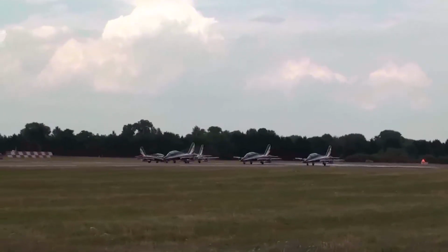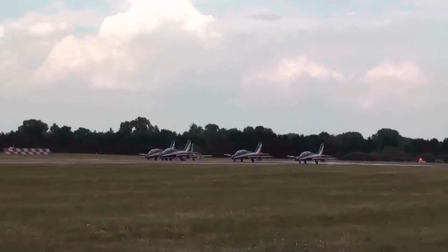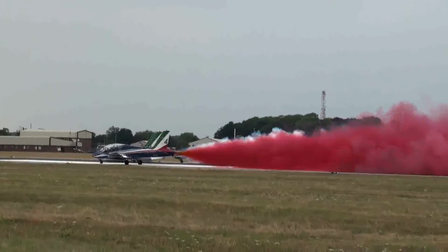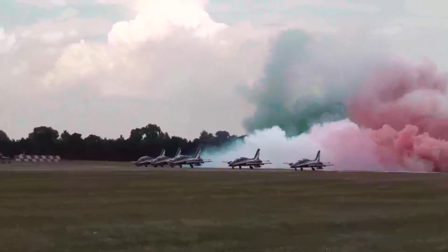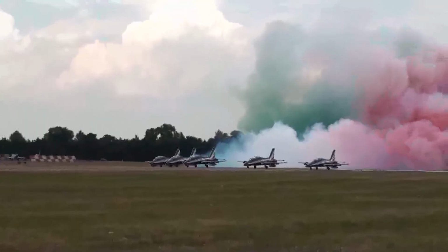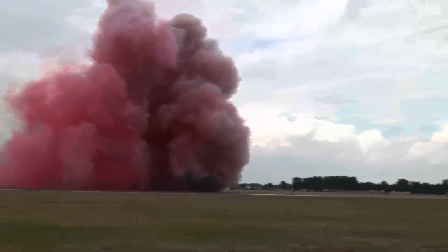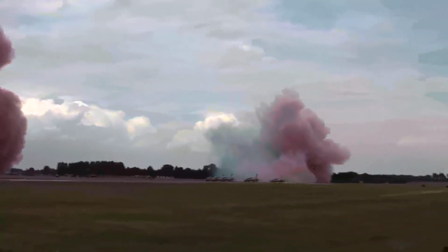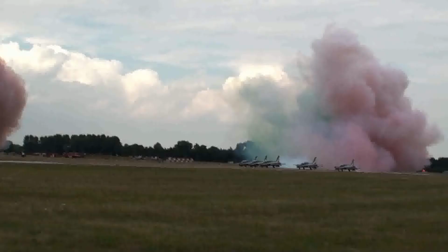Frecce Tricolori, the official aerobatic team, is a squadron of the Italian Air Force with a special task. This was pressurization for the 10th aircraft of the Frecce Tricolori, now performing the before takeoff test and engine run-out.